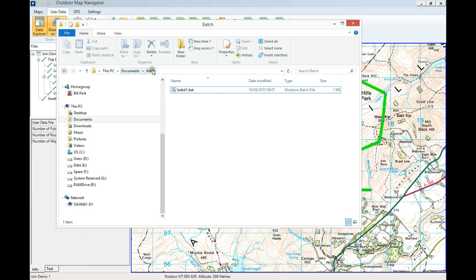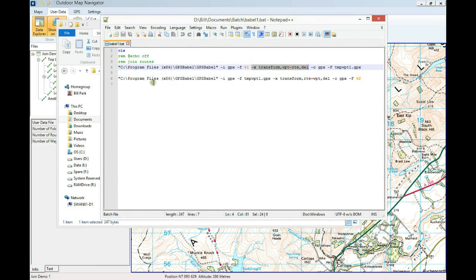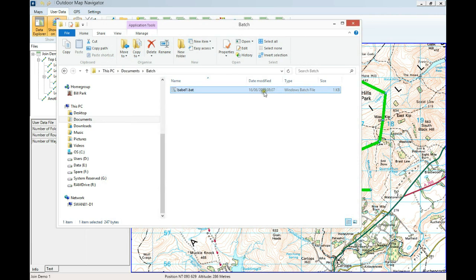And what I've done is I've created a folder within my documents area called batch. And into that I've copied the batch file that has the GPSBabel commands in it, and I'll supply a link to this file so you can download it rather than have to type it in yourself. What you need to do is, having created this folder, call it anything you like, copy the batch file into it. That's the first stage. This is going to be your working directory, where you create your GPX files and the temporary GPX files and your output GPX file.